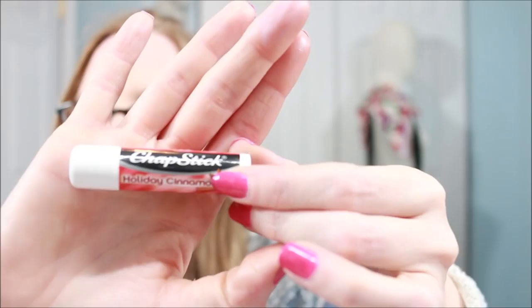I purchased this pack of chapstick off of eBay because I had to have the flavors. These were from a holiday collection. I don't know what year, but I really wanted it for this one. This is the Chapstick Caramel Cream Lip Balm. Oh my gosh, this smells so incredible. I absolutely love it, love it, love it. So I mainly bought it for that one, but it also came with the holiday cinnamon, which is really nice too.